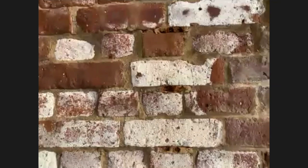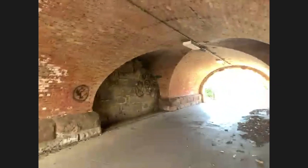Is that white precipitate or is that evidence of white paint? I wonder. The upper areas might be efflorescence, but this looks like it was painted at some point. Looks like it was painted white. Interesting. It's got a little bit of graffiti in here too. Yeah, a little bit of commenting. Fantastic. That's beautiful.